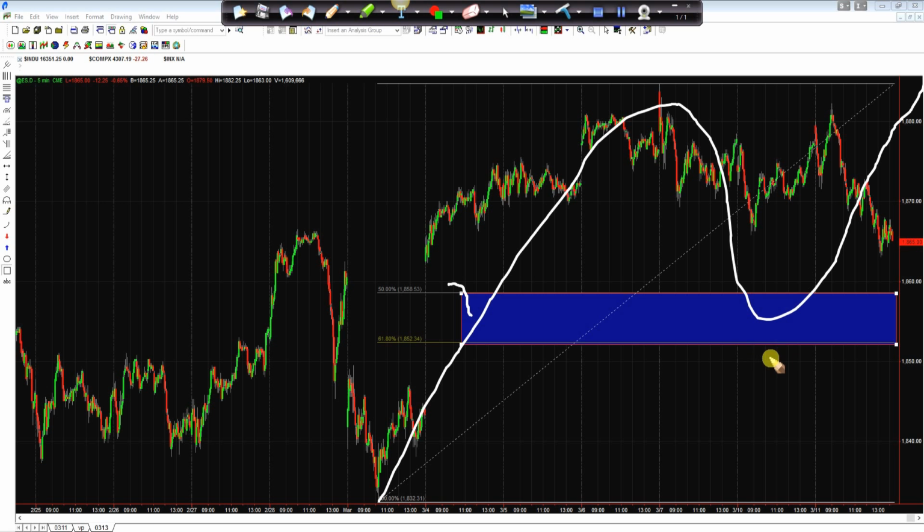Now below here, if we get stuck below and are unable to recover back to the other side, then we may have an issue. So I will certainly cover that here shortly in the example when I go over yesterday. We have a prime example of that.